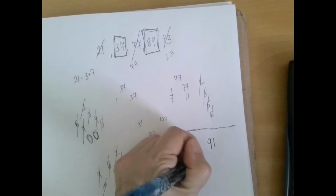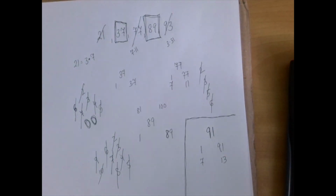So that means that we have 4 divisors. Beware of 91. 91 is the trickiest number between 1 and 100. All the other numbers are sort of intuitive with respect to whether it's a prime number or not.